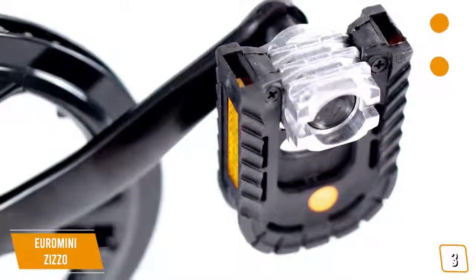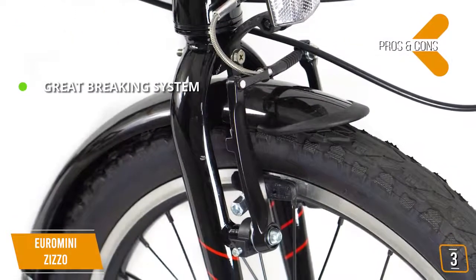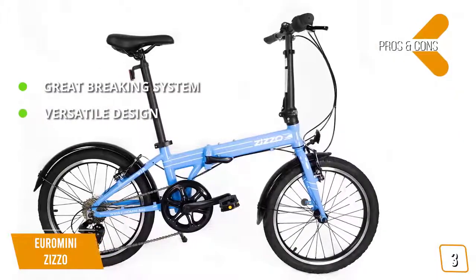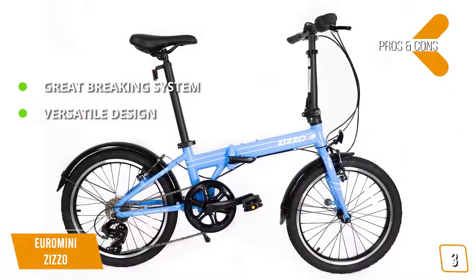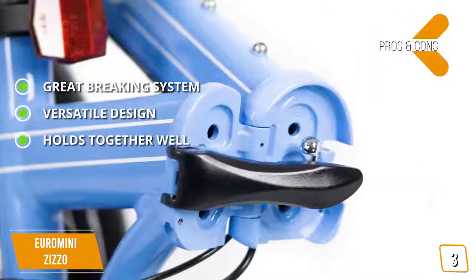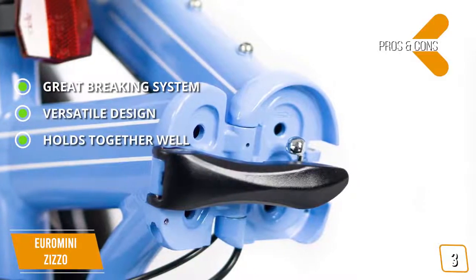models on the market. The pros are great braking system. The braking system on this bike is nothing short of impressive, giving you incredible stopping power. Versatile design. You can go over a variety of terrains on this bike without feeling every bump. Holds together well. The magnetic catcher always holds this bike together, making it easier to take around with you.